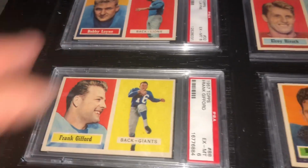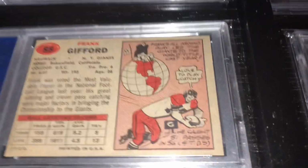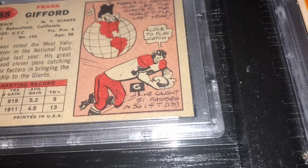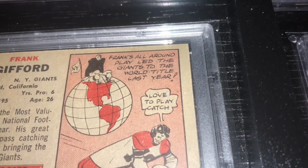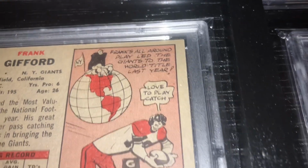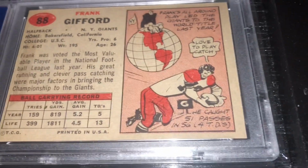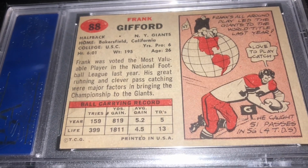What I'll do here is flip a card over so you can see what the back looks like. On the back, you have these cartoons depicting some information about Frank Gifford, either something that he did the previous season, or they might just share some other information on the player. So Frank's all-around play led the Giants to the world title last year in 1956. And there he is catching the ball. He caught 51 passes in 56 for 4 touchdowns. Just a very versatile player of his time, Frank Gifford.